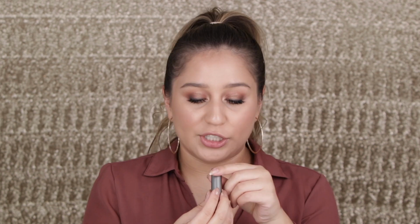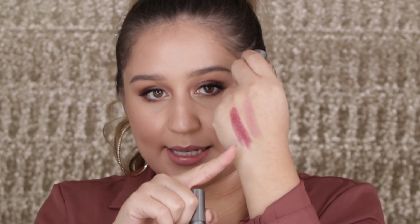So I'm gonna do the darkest shade and the lightest shade. So you can see that this is not a full-on lipstick. It has a sheen to it, which I really like for more everyday looks. Like if you're going to an office, you're working, those aren't so in your face and those are really pretty and very moisturizing. So that's your lip sheer.